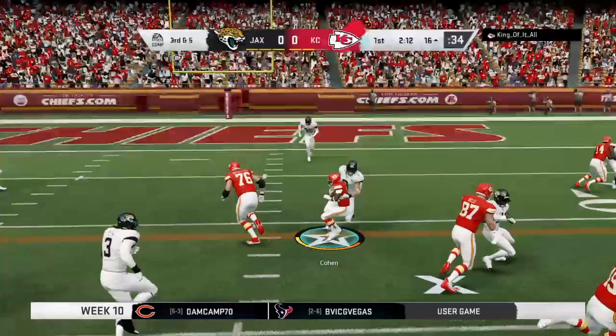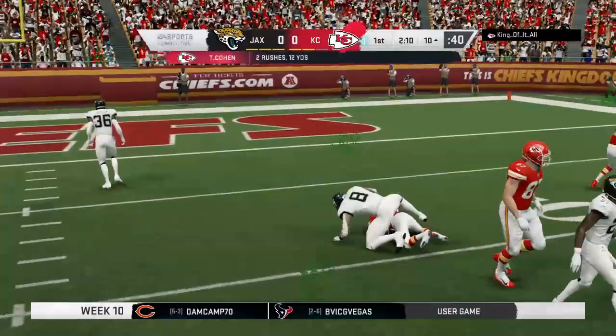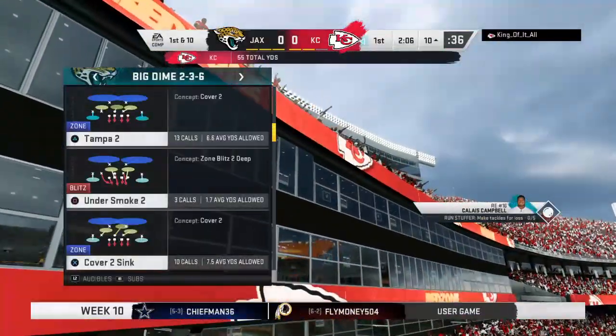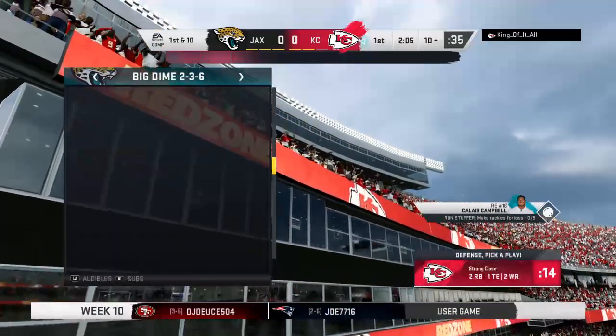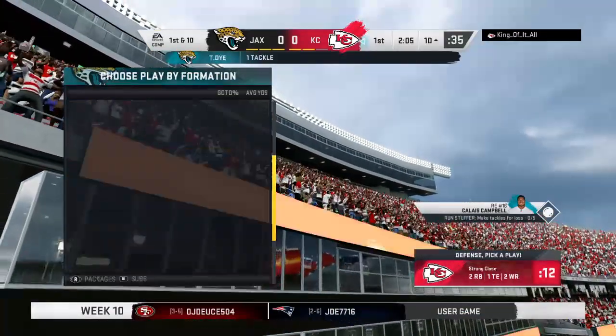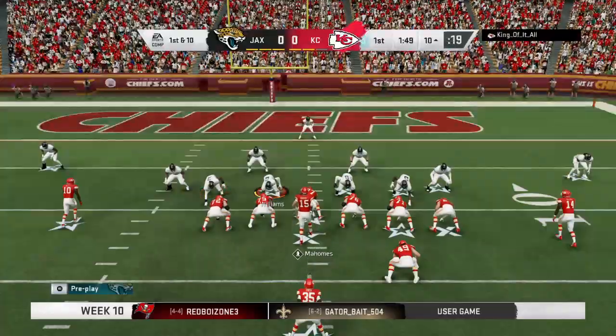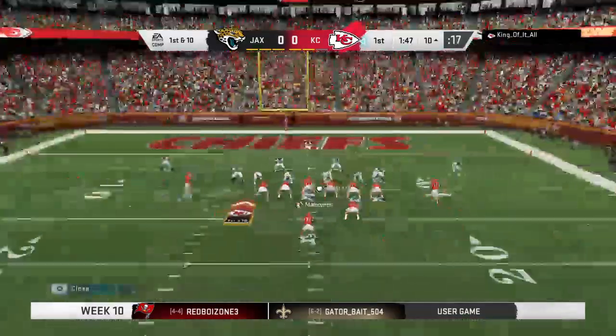On 3rd down, a run with Cohen. And he's able to pick up the first down before he's tackled right at the 10. They get 6 on the pickup there as the drive will continue. Kansas City Chiefs. First down. First and 10 at the 10-yard line.